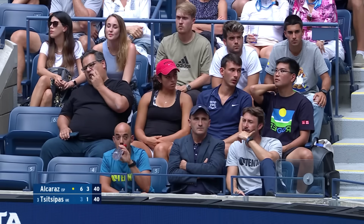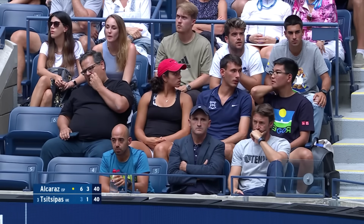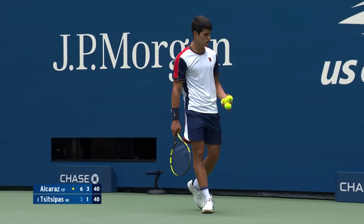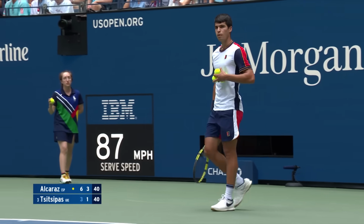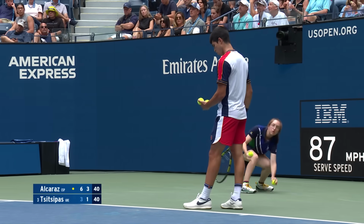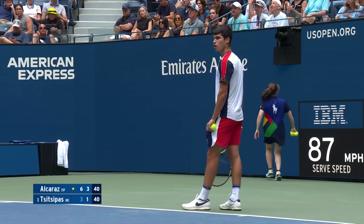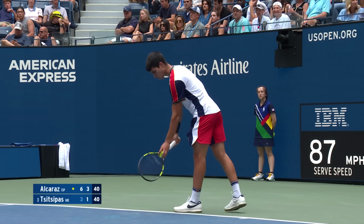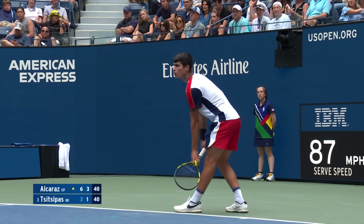Deuce. A couple of good returns up the middle have worked for Tsitsipas here. Alcaraz does want to come forward. He wants to be offensive with that forehand. He'll play defense if he has to. That's where Tsitsipas would like to have him, though. A little more defensive.